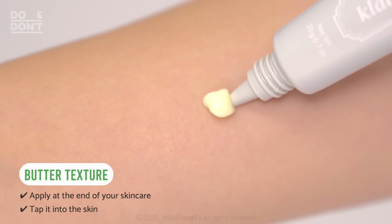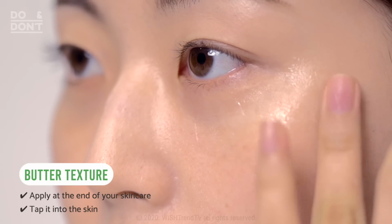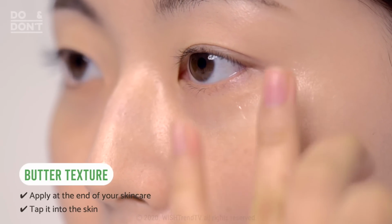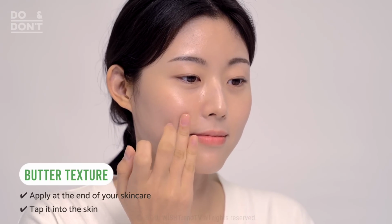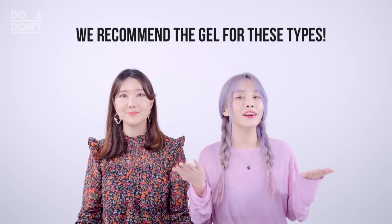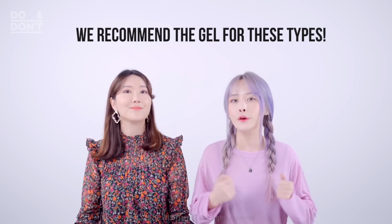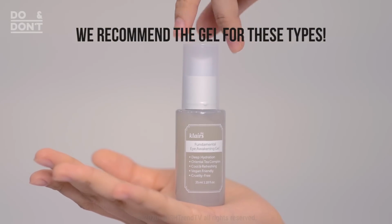With the butter texture products, use it as the last step of your skincare routine. How you apply is the same as I just mentioned. Make sure that you dab on lightly and soak it in really well, and make sure not to rub because we don't want any eye wrinkles, man. And here are our recommendations for each different purpose. First, these are our recommendations for gel-type products.